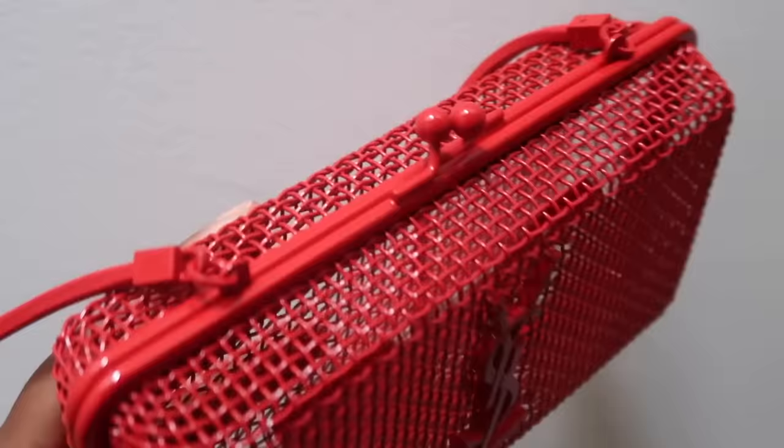So I only have one red bag. Do I have one red bag? Yes, it's from Ferragamo. But I wanted a red clutch. Anytime I wear an all black look or a red lip, I could just pair it with this bag. So I got the Cage YSL bag.